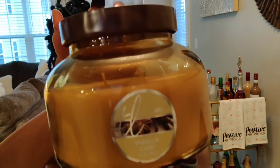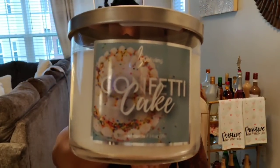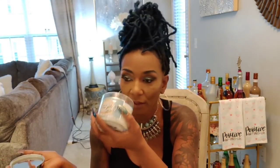So I got that one, and then I got a vanilla chai, which I think I've had before as well. Two wick candle. This smells like straight coconut vanilla with a hint of holiday in it. Has that holiday-ish kind of smell, but you can smell a good coconut throw. Then this one, I've had several times. This is the confetti cake. Look at the packaging. Very Bath and Body Works-esque. This is a three-wick candle, and it just smells like cupcakes, cakes baking in the oven. Holiday scent, like you're cooking up something good.